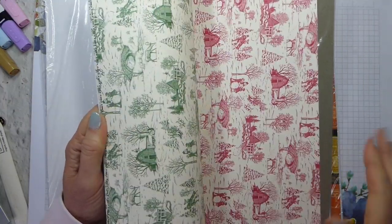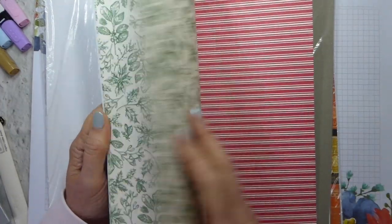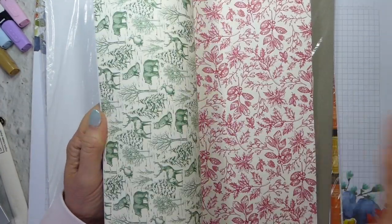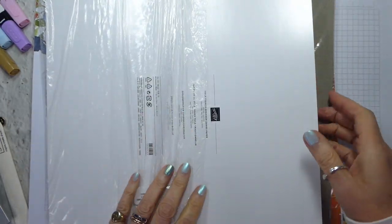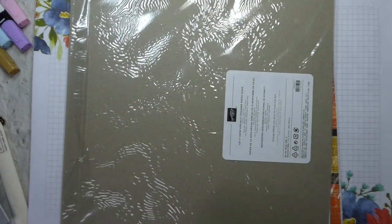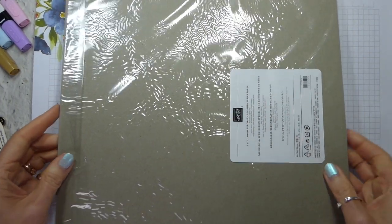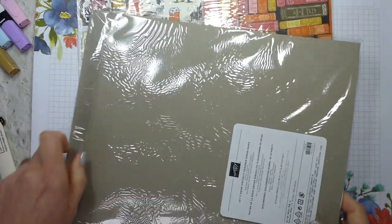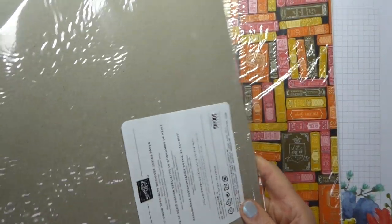Again, a gingham, a stripe, floral, very generic, and then winter. So not just Christmas. Then we have Let It Snow specialty paper. Some of this has got glitter on it. It's another really interesting colourway.